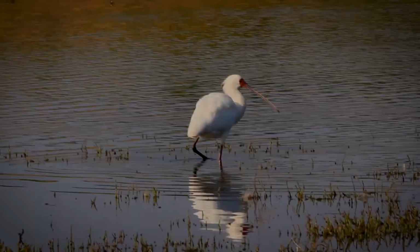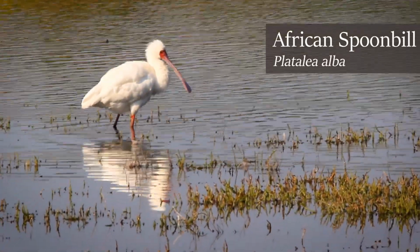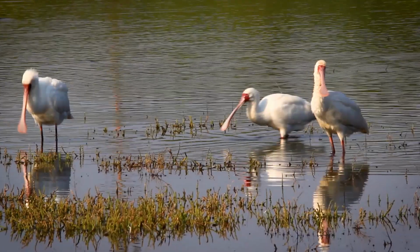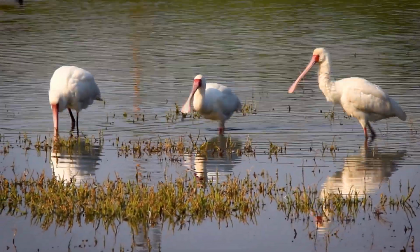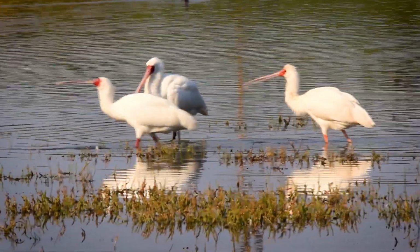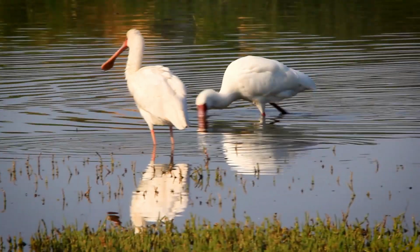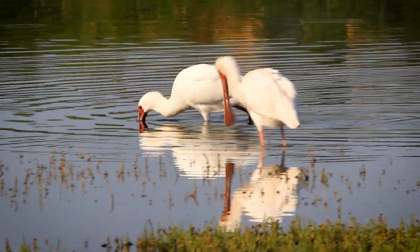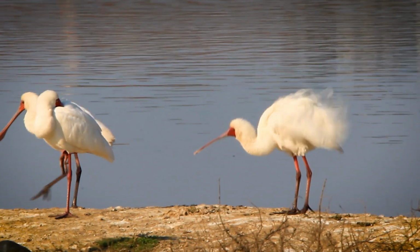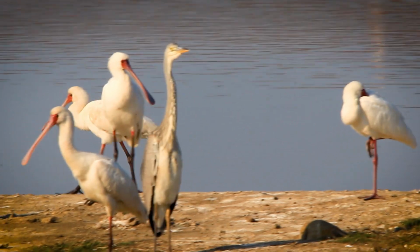About a kilometer away is a bird with a very special bill. The African spoonbill has a strange but perfectly adapted bill. They will swing their open bill from side to side looking for food. Although they are not born with spoon-shaped bills, but rather a short beak that develops into a spoon-like shape. By the time the chick is ready to leave the nest, their bill will have its iconic shape.